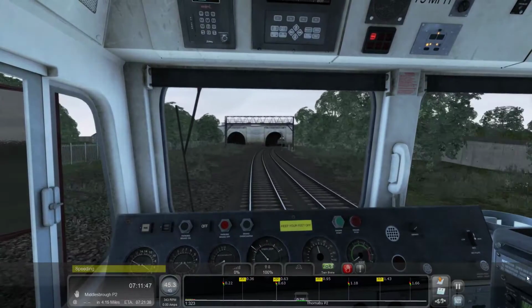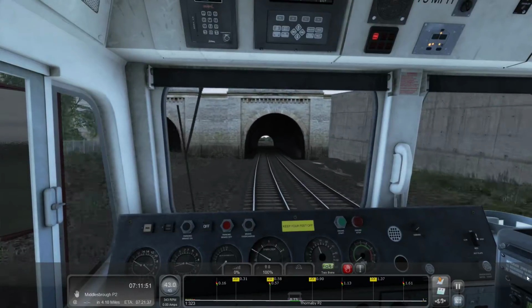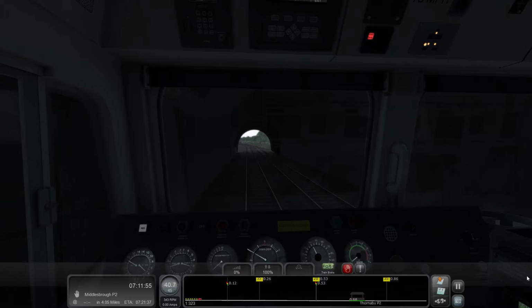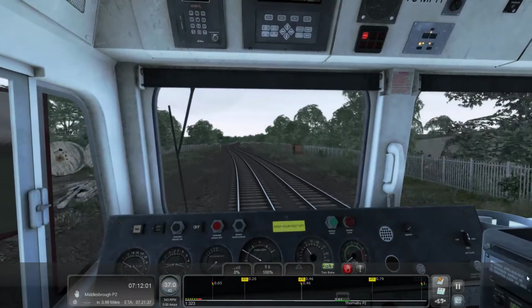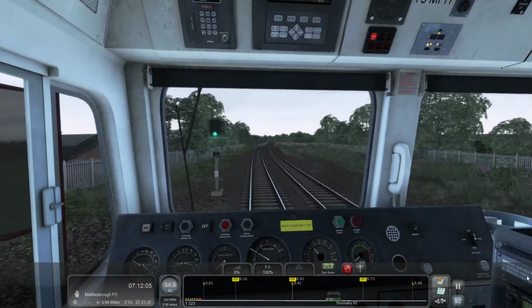I mean, if you're just looking at these braking physics here, of the airflow gauge and everything there, I'm having to give it quite a hefty bit of brake. You can feel you've got some weight behind you.